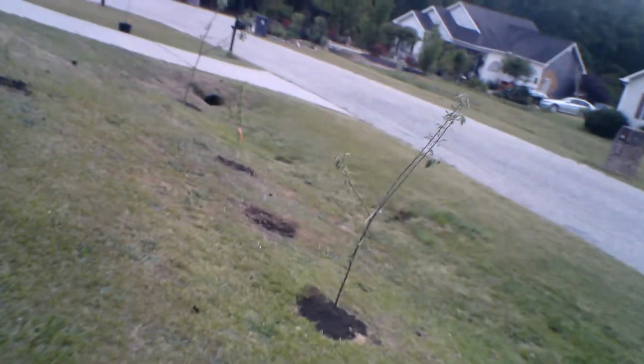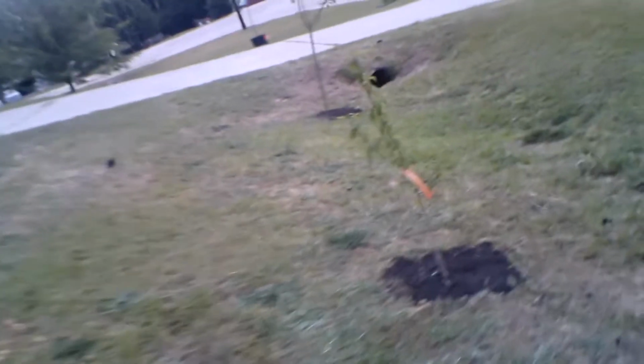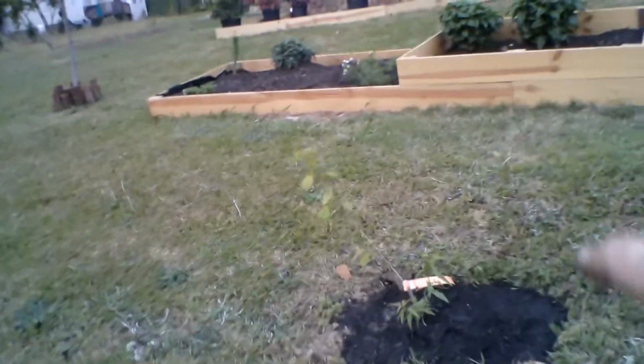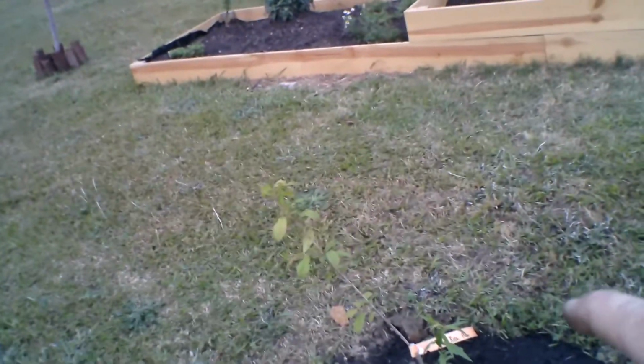Down here is a peach. And this is a Fuji apple. A peach is here. This is a Cresthaven peach. And then I've got a Granny Smith apple there. And then in the middle here, I've got an AU Rosa plum.